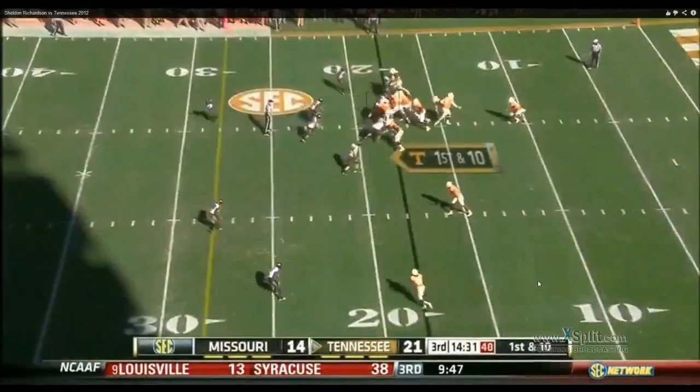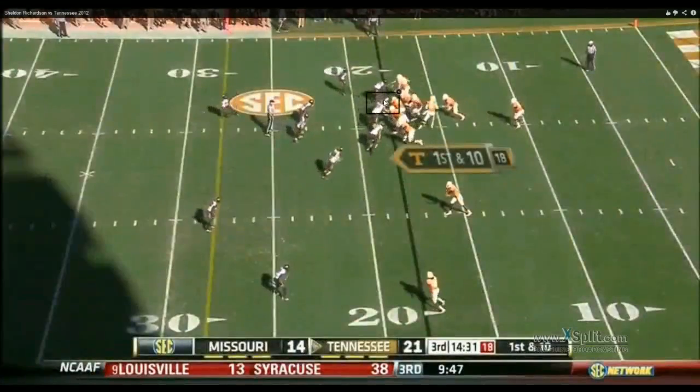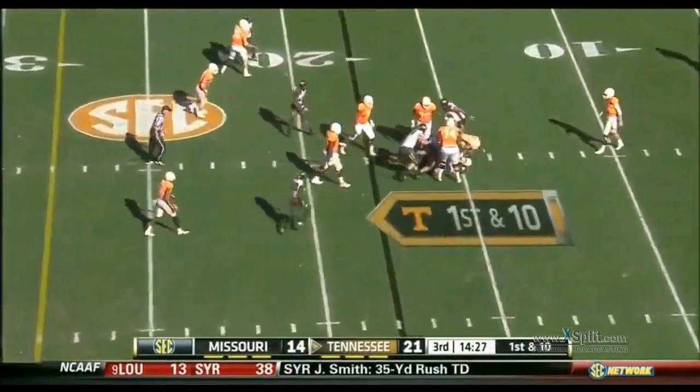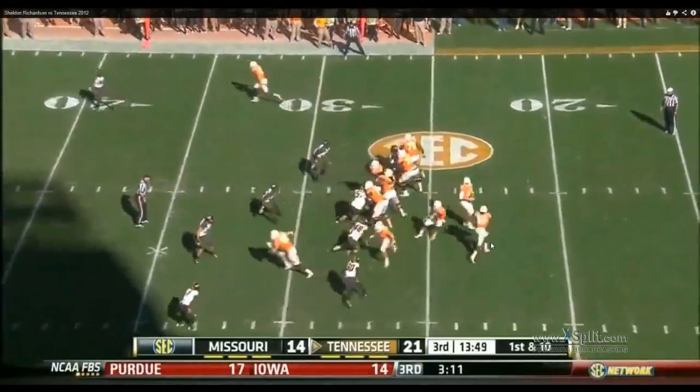Start the annotations. You can see where Sheldon is lining up. I just want to get that part taken first. This is him. He's playing left defensive tackle. So he's shooting off the ball. One of his big things is he's able to get off the ball very well. He shoots his hands. He shows some technique.